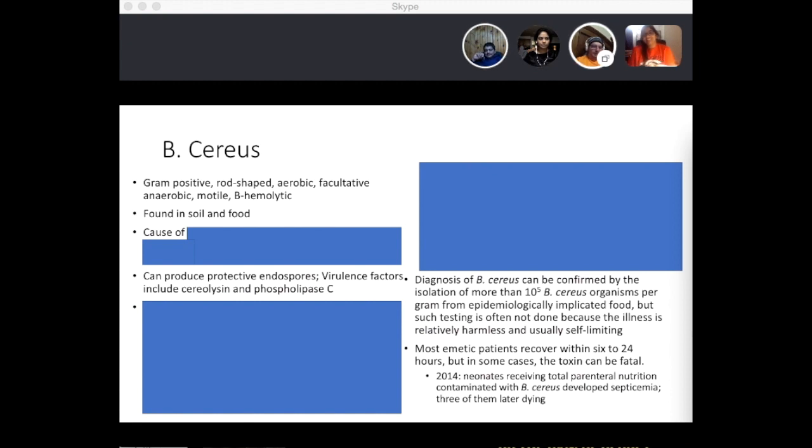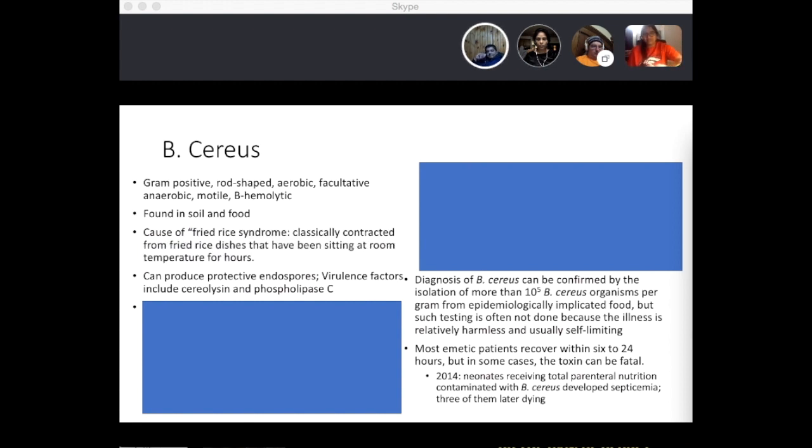Facultative anaerobe. So it's an aerobe and a facultative anaerobe. This guy's also motile and beta hemolytic as well. Found in soil and food. And Yash already mentioned it is found in what kind of foods? Rice and pasta. Yes. Fried rice mostly. Chinese fried rice. Reheated. Any fried rice. Does not have to be Chinese fried rice. I mean, most of the questions you see are Chinese fried rice.